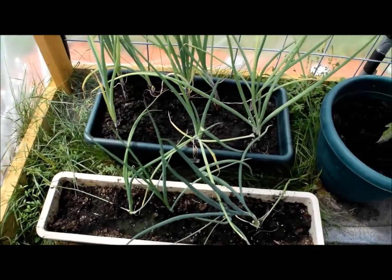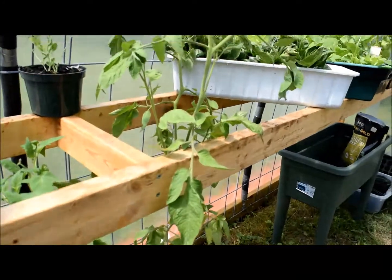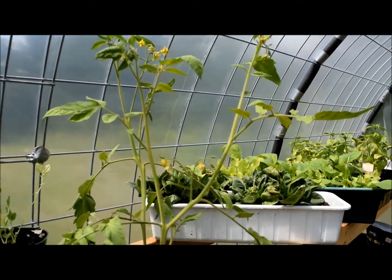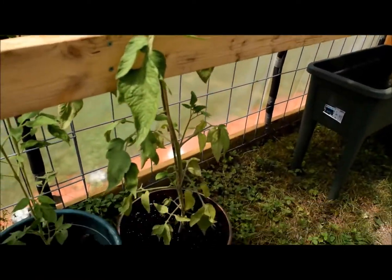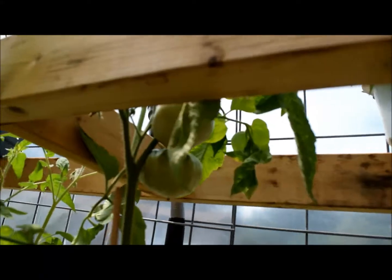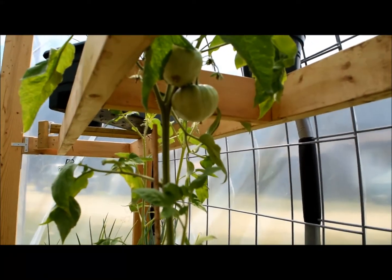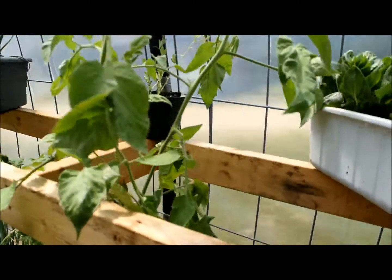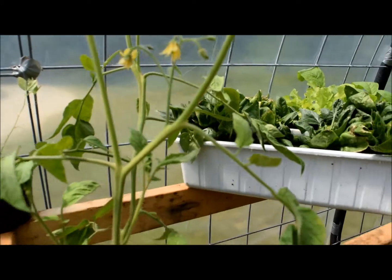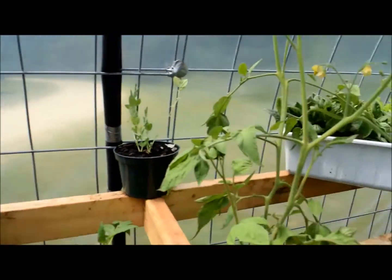But these onions, they're fine. The grass isn't interfering with anything. This tomato plant is huge. It's probably taller than me. I'm about 5 feet tall, and it's just a hair taller than me. There are 2 tomatoes on it, if you can see those. Hopefully those will turn. But it's doing really good. It's got a bunch of flowers up here. I really didn't expect it to get this big, but I'm very happy with it so far, so that's good.